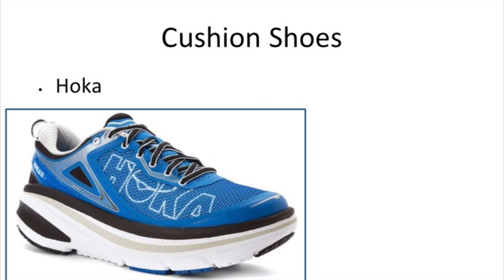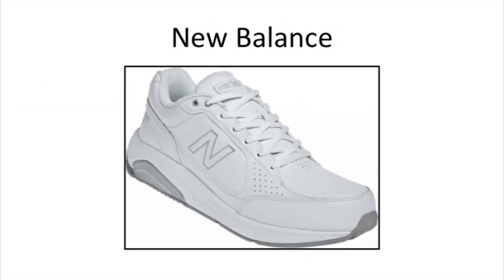It's a little bit higher. So you have to be careful if you have balance problems with a shoe like this. But for a lot of people with foot problems, this is a very beneficial and helpful shoe. This is kind of my mainstay for my patients with diabetes and even those that don't have diabetes.